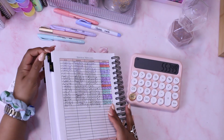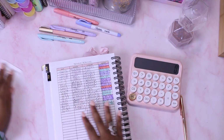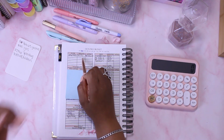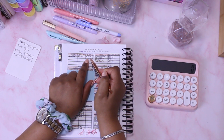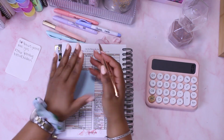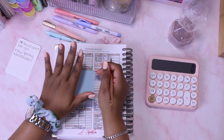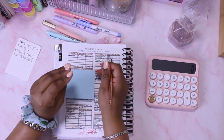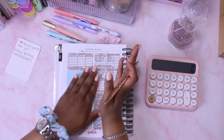All right, so now I'm just going to turn over to my actual budget so I could get these numbers logged in. I budgeted for $3,332 for my income. I actually ended up making $5,932. I announced in my last cash stuffing, my savings challenge video, that I did get a new job, so I am making more money.